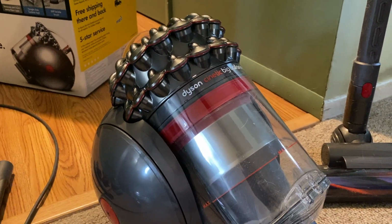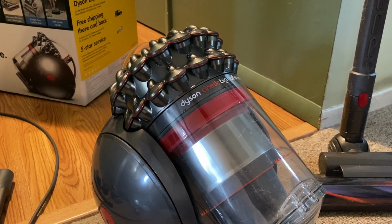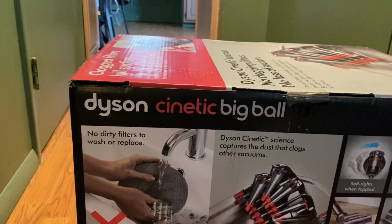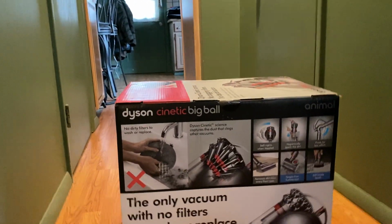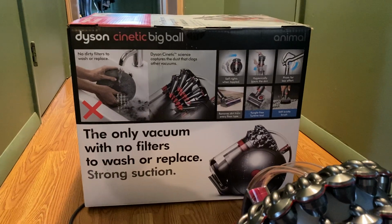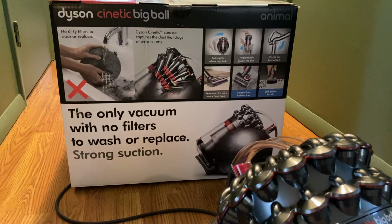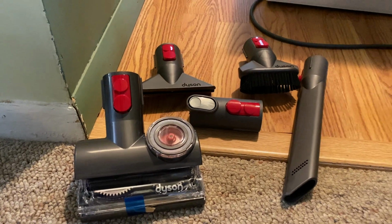I wanted to do a review for a long time on Dyson products, and this specific one is the Dyson, let me bring up the box here real quick, Cinetic Big Ball Animal, and this is a canister vacuum. They do make Dyson Cinetic Big Ball uprights also. This is the animal version, because it comes with some awesome attachments that really add up.